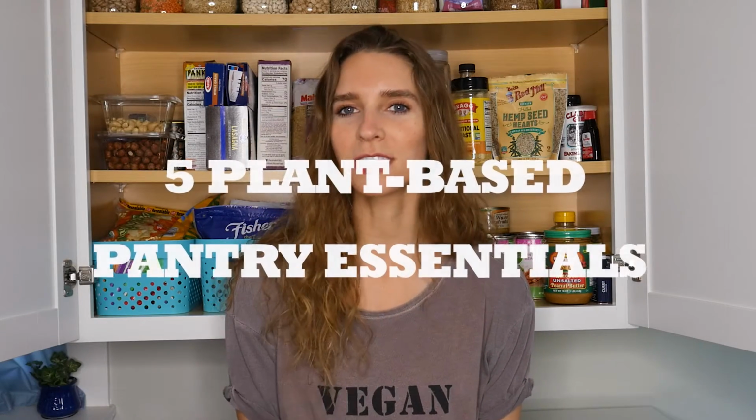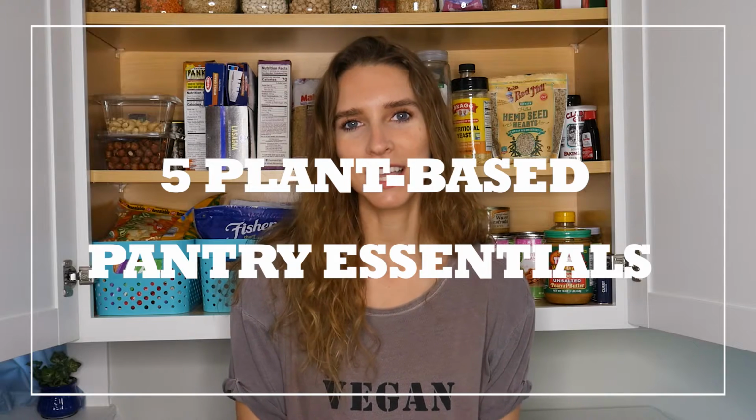Hey guys, today I want to go over my 5 pantry essentials that I always keep on stock. So when I was brainstorming this list, I realized there's a lot of food that I always keep on stock that I consider essential. So down the road there will probably be a part 2 and part 3, but for now my top 5 begins with oats.